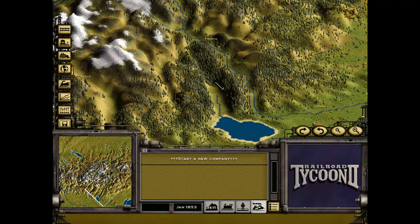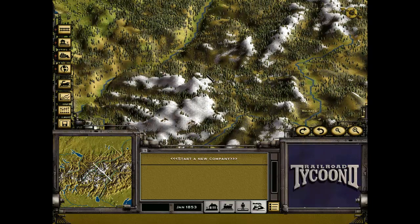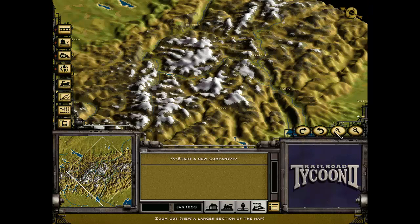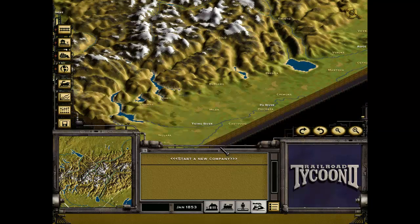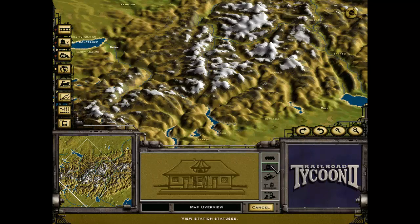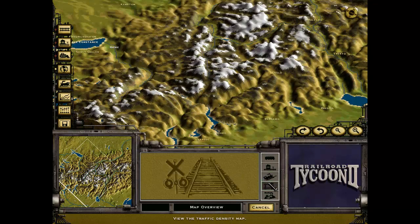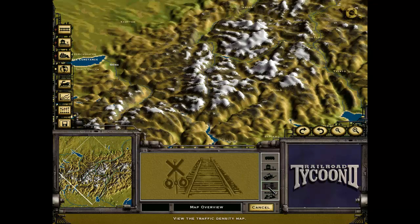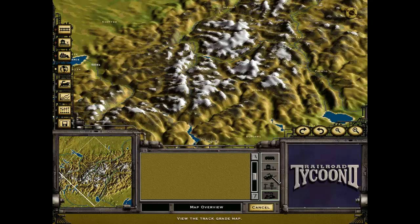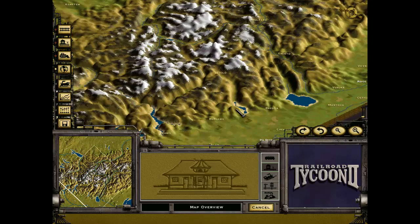And I'm assuming this is what they're calling the Brenner Path, the trek through the water, but I'm not completely sure. I'm just going to have a quick skim. There isn't a way you can look at the height of the... That's the track grade. So you look at what the tracks are. That one's traffic density. Yeah.